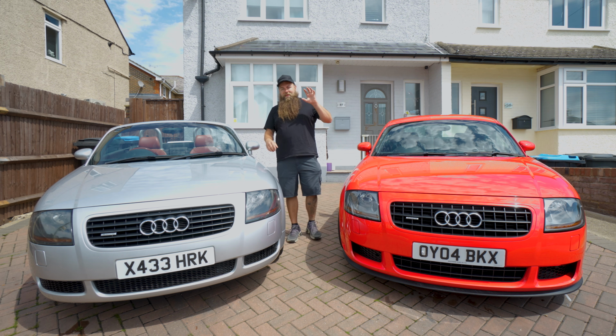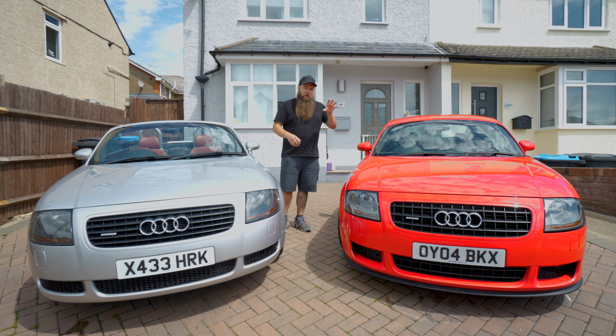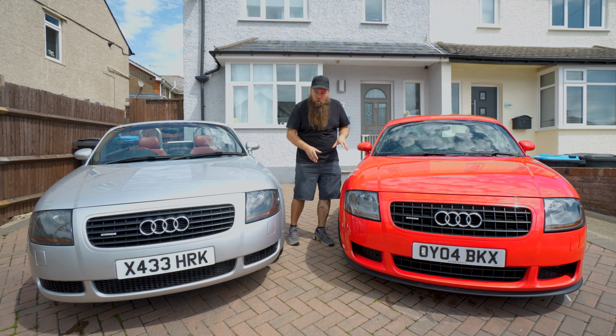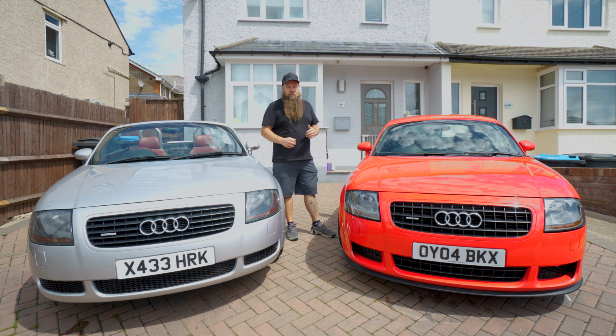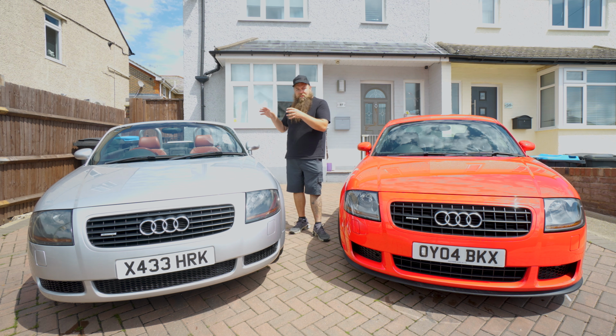I will go with the 3.2 on this one, and only because of the styling. The fact that they're rarer now means in the future they're going to be worth even more, because they're not that easy to get now for a nice one. So in 10 years' time, if the chains have gone, the gearbox has gone, and they get broken, there's going to be less of these than there are of these.